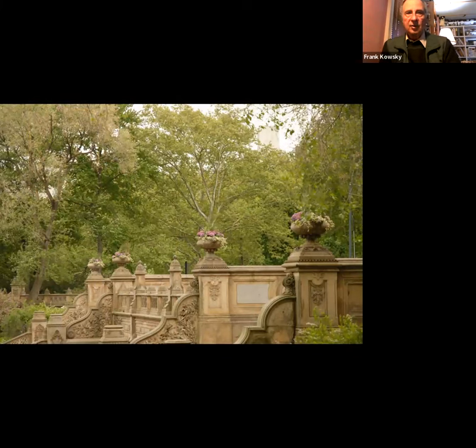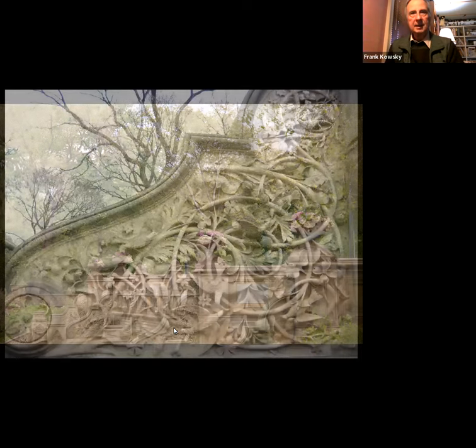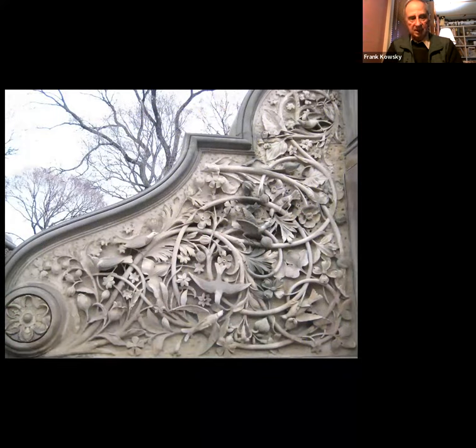In this wonderful photograph by Sarah Cedar Miller, who did some of the pictures in the book, you could see how rich and decorated this construction is. And indeed, I think the best are these big panels that he designed that have the theme of the seasons as you come down the staircase.